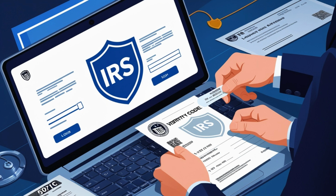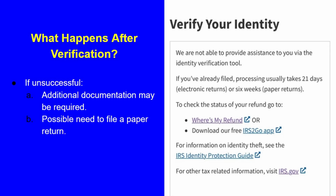Unfortunately, not really. Once you've provided the necessary information, it's simply a matter of waiting for the IRS to complete its internal processes. So patience is key in this situation. But what if, for whatever reason, the verification isn't successful? What happens then? If the IRS isn't able to verify your identity using the information you've provided, they might ask you to provide additional documentation. This could include things like a copy of your driver's license, passport, or other official forms of identification. They might also request documents to further validate your tax filing information, like pay stubs, bank statements, or receipts.